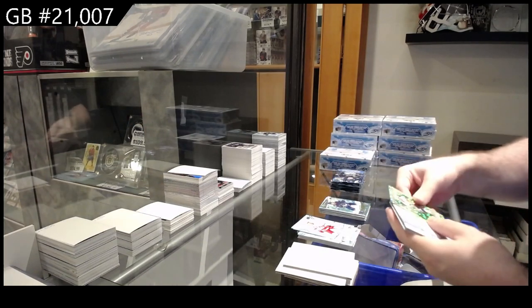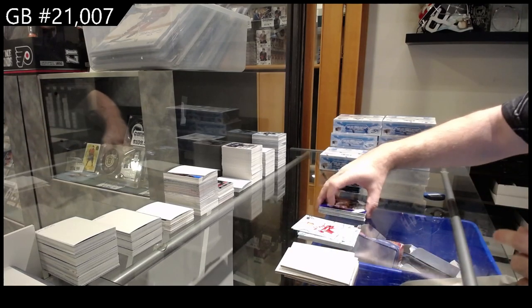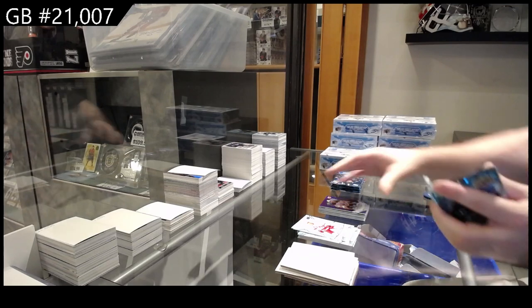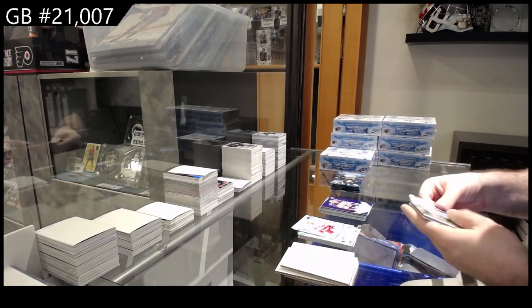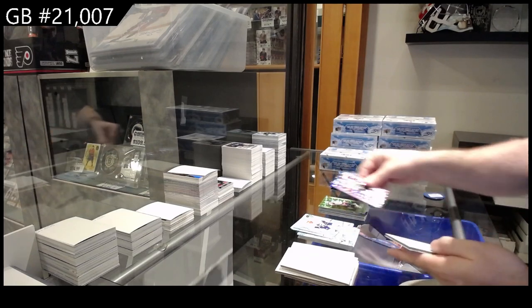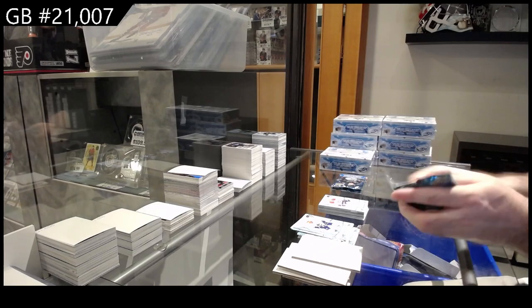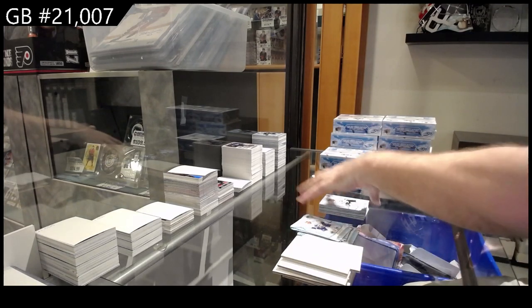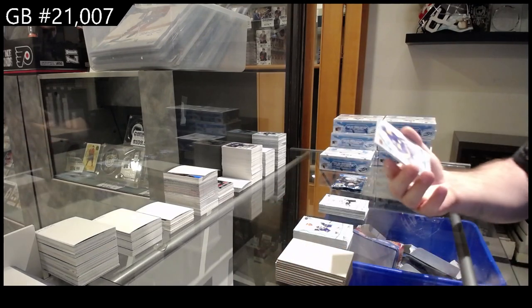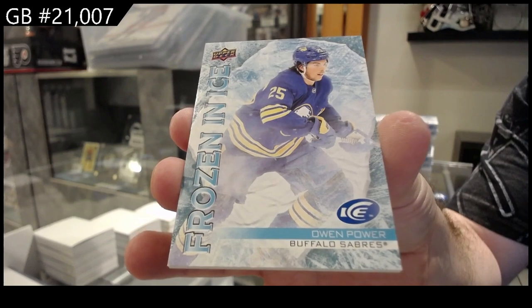We've got a green of Poulin for Pittsburgh. Movarar for LA rookie, and a sub-zero to 999 of Holloway for the Oilers. Green of Lee for the Islanders. Pink of Gensel for the Penguins. And a Jack Eye rookie for Montreal. Green of Hughes for Vancouver. Brant Clark for LA rookie. Frozen in Ice of Power for the Sabres.